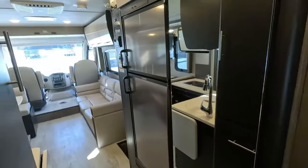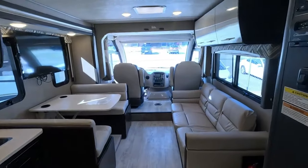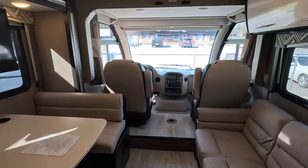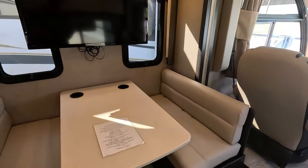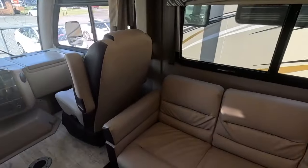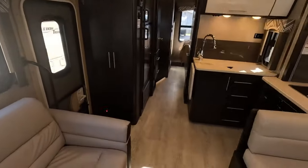Folks, overall, this Thor Axis is a fantastic Class A. At 28 feet 6 inches, it falls under that 30-foot mark, so you can go pretty much anywhere you want with it. It's got plenty of sleeping accommodations from your dinette, your Euro bed, as well as your jackknife sofa. And it's just a fantastic unit.